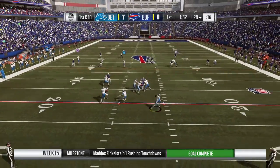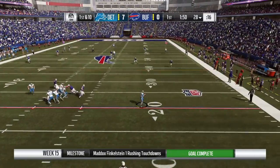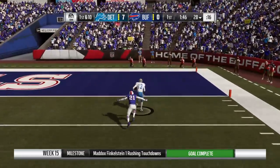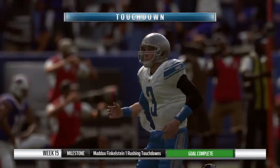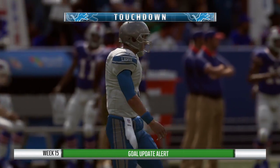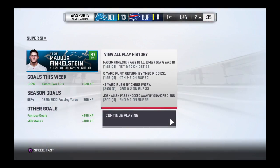They'll look to throw now on first down. Flush to his right. Looking downfield for Jones. Got a man. It's caught inside the 10. And he takes this one in for a Lions touchdown.